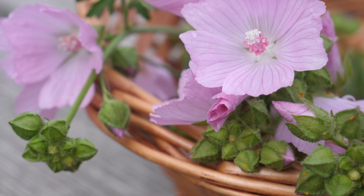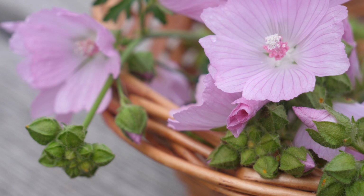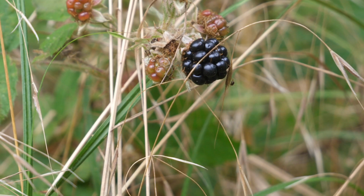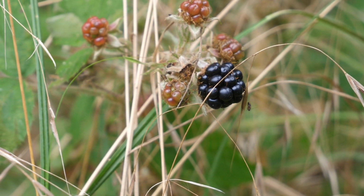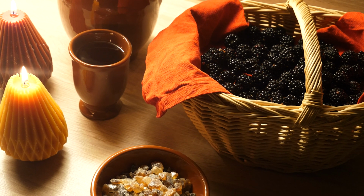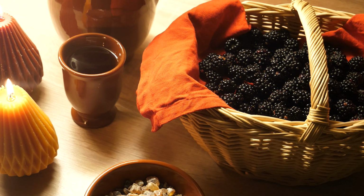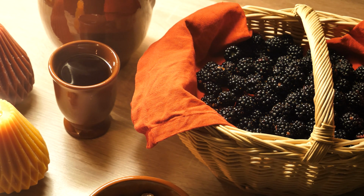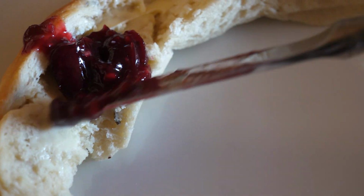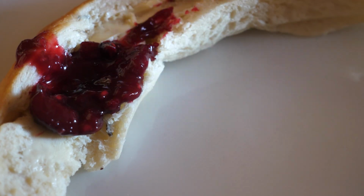So while it is dry, let's harvest the sweet treats that Mother Nature is offering us in the late days of summer. Now the bramble bushes hang full with ripe blackberries, a fantastic ingredient for cakes, crumbles and desserts, but it also adds a beautiful flavor to jams, liqueurs and berry wine to be savored throughout autumn and winter.